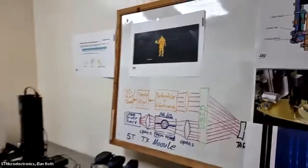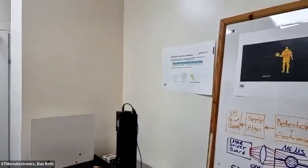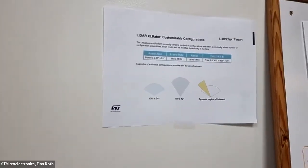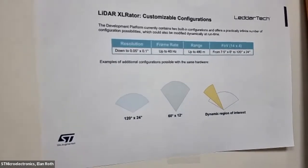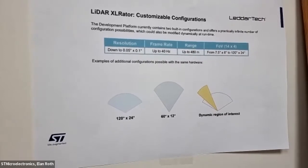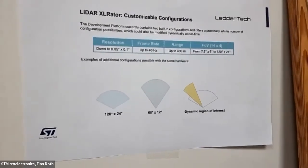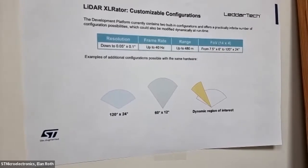This platform is highly robust and can provide various configurations which trade off between resolution, frame rate, range, and field of view. The maximum field of view that can be achieved by this system is 120 degrees by 24 degrees. In other configurations which narrow the field of view, we can reach longer ranges and higher frame rates.